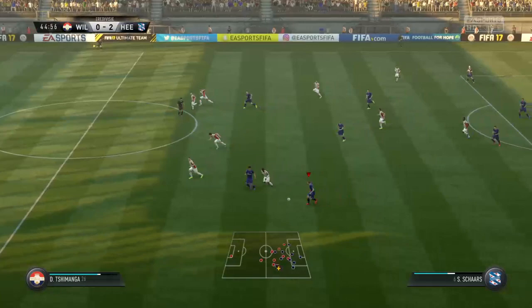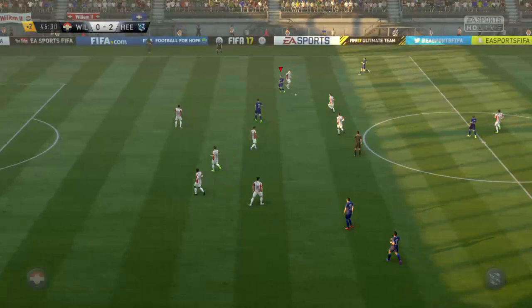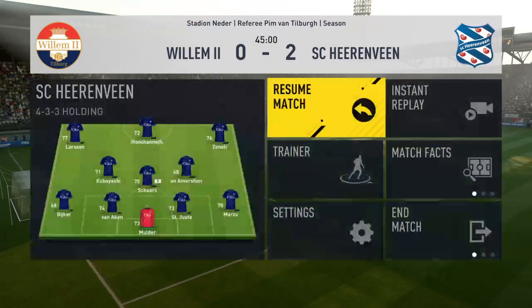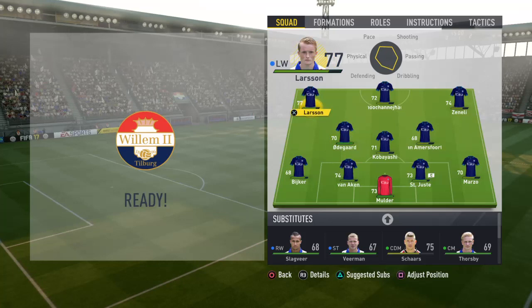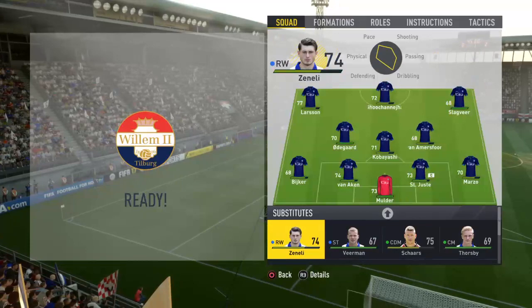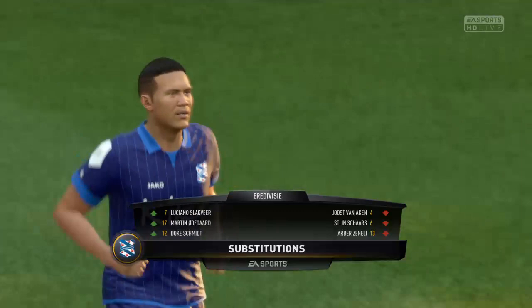2 minutes of added time. That's what it says on the board. Here is Larsen. And there goes the whistle for half-time. And the scoreline is 2-0. Three players coming on. Start of the second half for you.